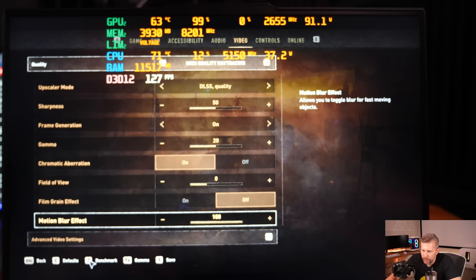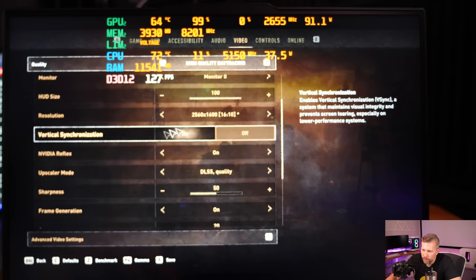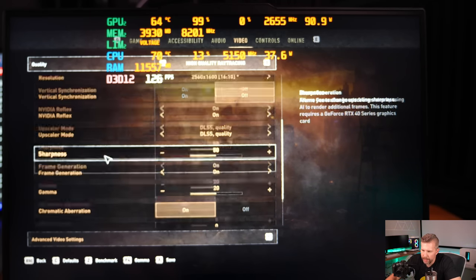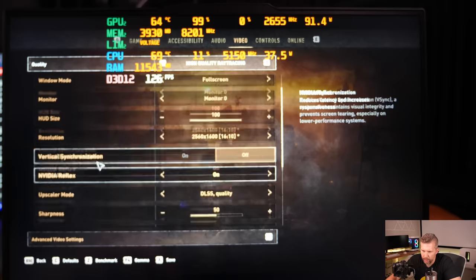Okay, so we should be good to go. We're on frame gen. We're on the high quality ray tracing preset, 2560 by 1600. Frame generation is enabled. DLSS should be on quality. Let's just make sure DLSS is on quality.